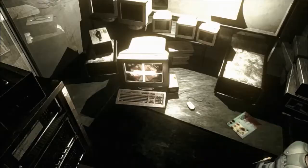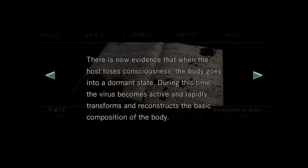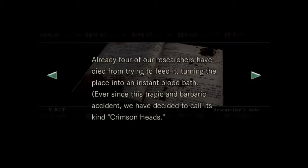Right. Computer. What's that? V Act. Researcher's note. There is no evidence that the host loses consciousness. The body goes into a dormant state. During this time, the virus becomes active and rapidly transforms and reconstructs the basic composition of the body. The host eventually mutated into a humanoid creature. We call them VX. Its speed and amazing muscular development are particularly noteworthy. After transformation, it becomes more agile and aggressive. Already four of our researchers have died from trying to feed it, tearing the place into an instant bloodbath.